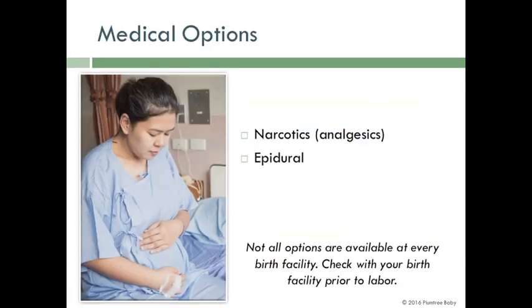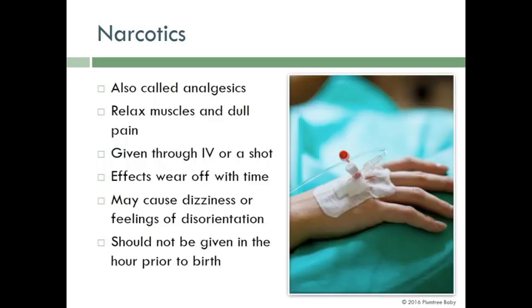With medical options, we have IV pain medicines and we have epidurals. IV pain medicines, also called analgesics or narcotics, are very relaxing. They're given through the IV. They're quick to act, and they're quick to go away, so they have minimal reaction on the baby. We can give them up to about an hour before birth, so it'll be out of the baby's system before birth too, and the baby won't be born sleepy. They can cause a little bit of dizziness, but they can certainly relax you at a point of pretty intense pain.